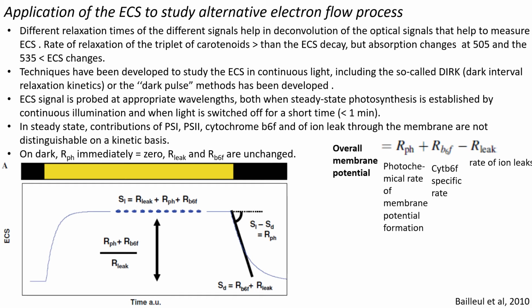Recently, techniques have been developed to study electrochromic shift in continuous light. In order to do so, a method called DIRK, D-I-R-K, where D stands for dark, I stands for interval, R stands for relaxation, K for kinetics, or the dark pulse method, has been developed. In this, under steady state photosynthesis at appropriate wavelengths, the ECS signal is measured under continuous illumination, and then the lights are switched off for short time intervals of less than 1 minute.